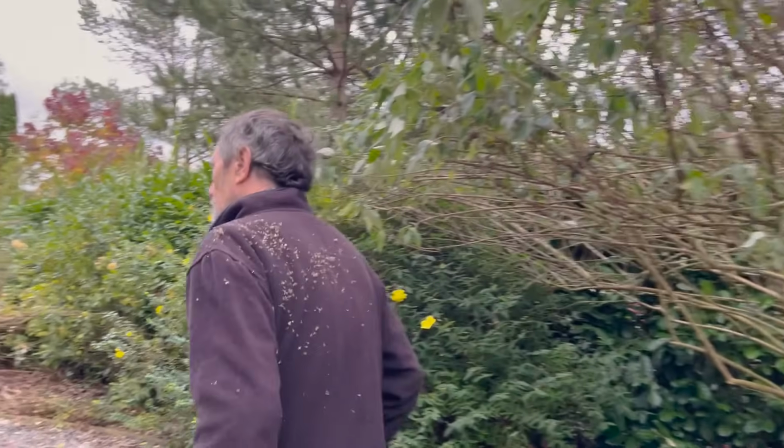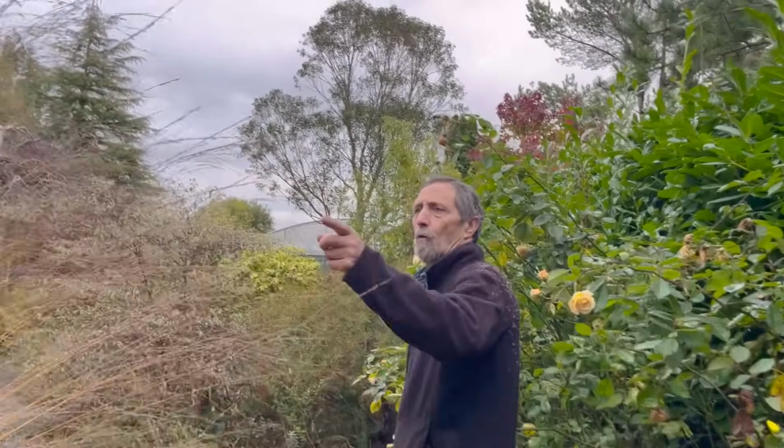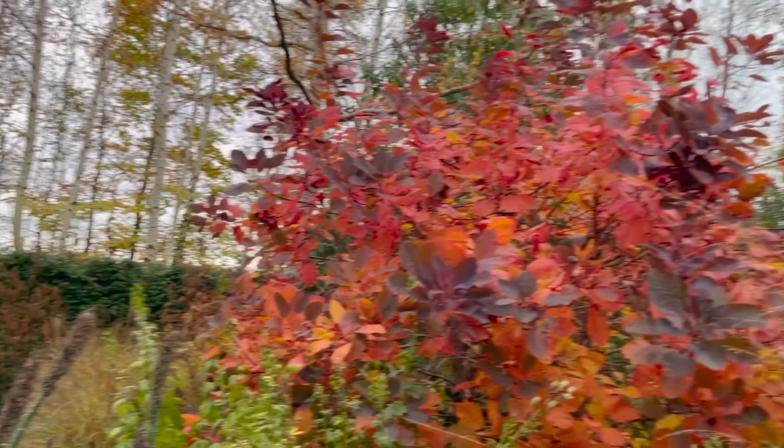Oh yes, finish off. By the way, that's Aruncus dioicus. That's what that is. I think it was called Gulliver or Napoleon, some name like that.